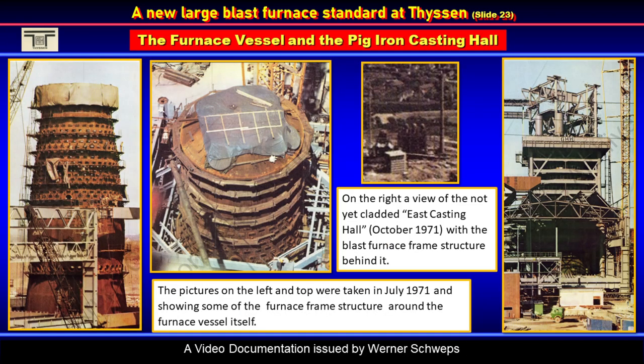On the right, a view of the not yet cladded East Casting Hall in October 1971 with the blast furnace frame structure behind it. The pictures on the left and top were taken in July 1971 and show some of the furnace frame structure around the furnace vessel itself.